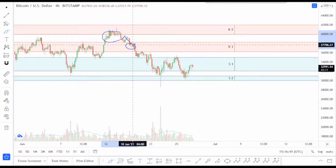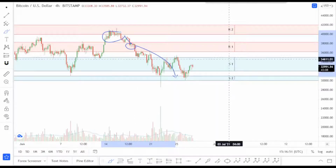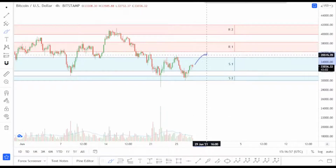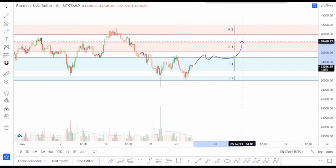As soon as we broke this level, we went all the way. So bear in mind, the upper line of this support number 1 is going to act as a resistance. Once we manage to break the upper line and claim it as support, we are good to go towards $38,000. At the moment, the 4-hour time frame is under the bears' control.